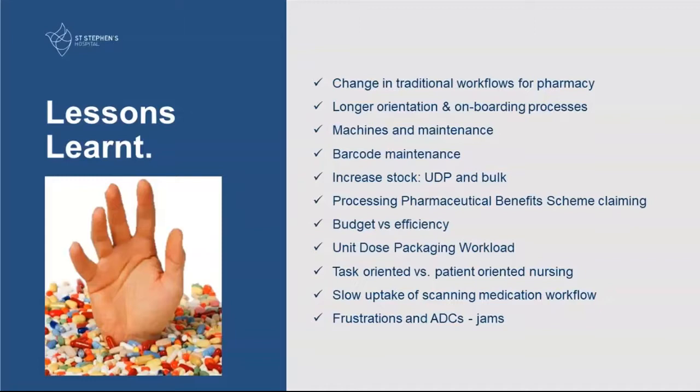I've discussed the workload of unit dose packaging. This is a time-consuming process, and we're hoping that more sites come on board and we can put some pressure on the wholesalers to do this for us. And the initial slow uptake of the scanning workflow has been ameliorated, as I discussed, with fixing the identified problems. And finally, there are the frustrations at the ADCs with the time taken to remove medications and also jams that occur due to overstocking.